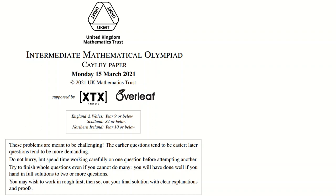This is the UKMT Intermediate Cayley Olympiad paper, so it's for year nines, if you do extremely well in the regular UKMT paper, the intermediate one. This is a bit different. It's 2 hours long, which is a long time. There are only 6 questions. They're 10 marks each. It's not multiple choice.